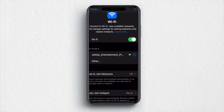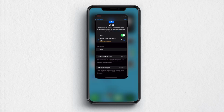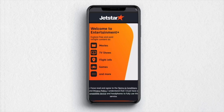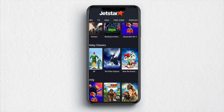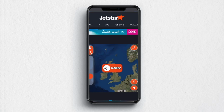Jetstar offers in-flight entertainment to all of its passengers. However, unlike Qantas and Virgin, it is not free, coming to a cost of $7. However, there is a free moving map feature which covers the basics and is certainly not as good as, say, ANA, but it certainly gets the job done. To access the entertainment, all you need to do is connect to the Wi-Fi and scan the QR code on the back of the seat in front.